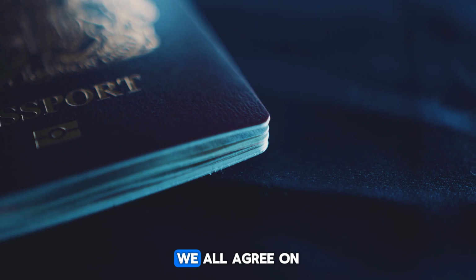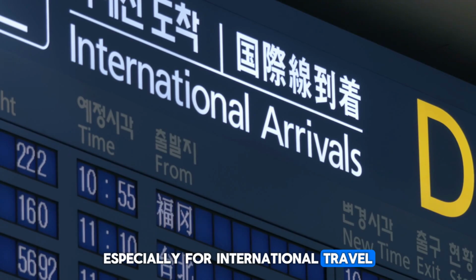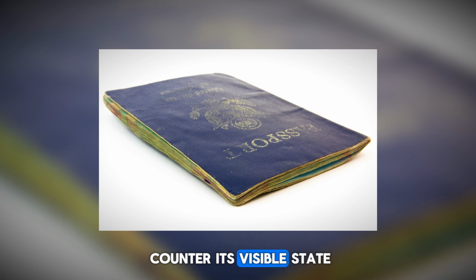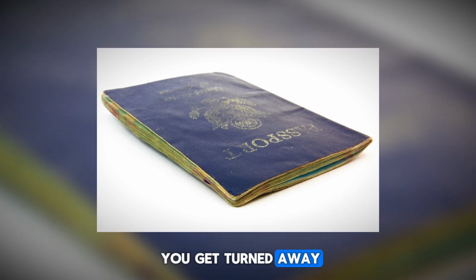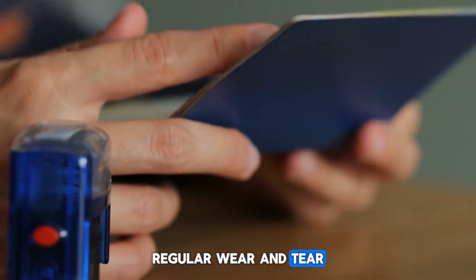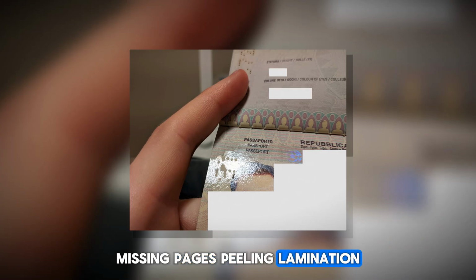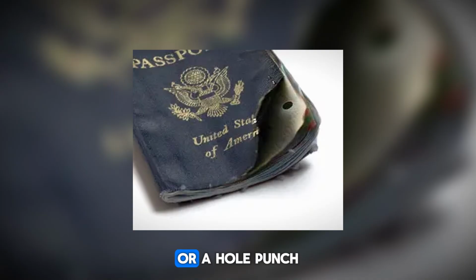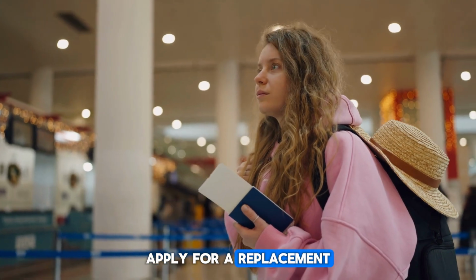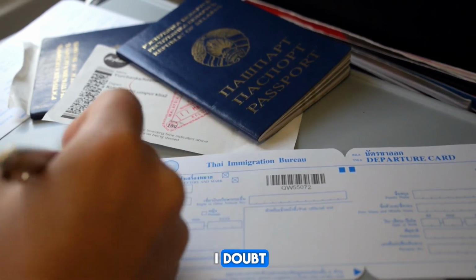Damaged passport. We all agree on how important a passport is, right? Especially for international travel. However, it's not enough to present your passport at the check-in counter. Its visible state could be exactly why you get turned away. The airline staff may not allow you to board if your passport is disfigured. Regular wear and tear is fine, but water damage, unofficial markings, missing pages, peeling lamination, a rip in the data page, or a hole punch cannot be overlooked. If any of these apply to you, apply for a replacement well before your travel date. Unless, of course, you enjoy getting booted from a flight, which I doubt.